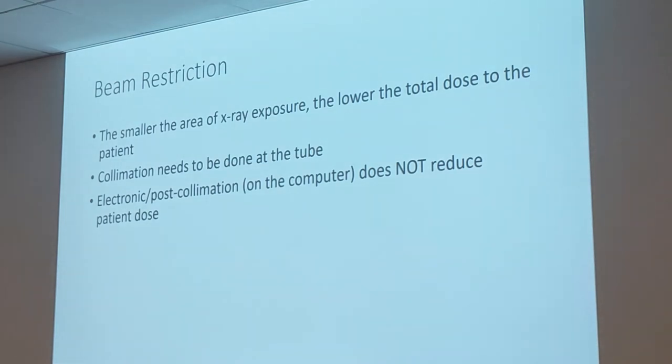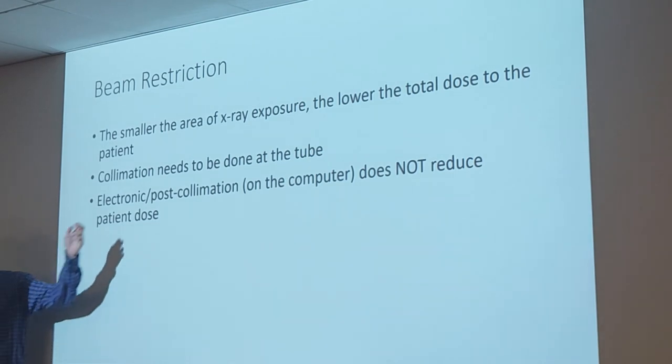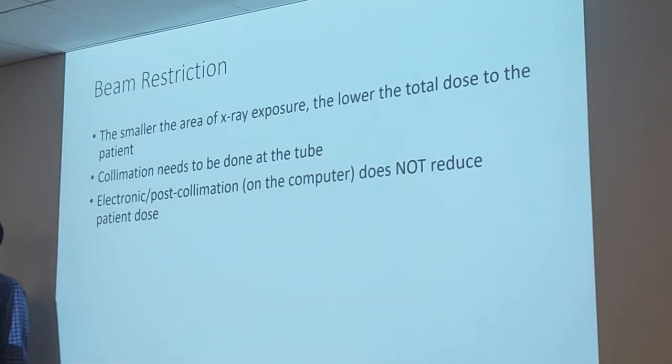No. So did the patient get the full dose? Yes. So does this help them at all? No. So post-collimation is not an effective replacement for actual real collimation. Do not go and shoot a finger with a 14 by 17 collimation and then later cut it down on the computer to the size of the finger, because that does nothing for the patient.